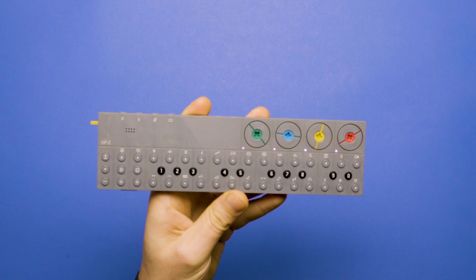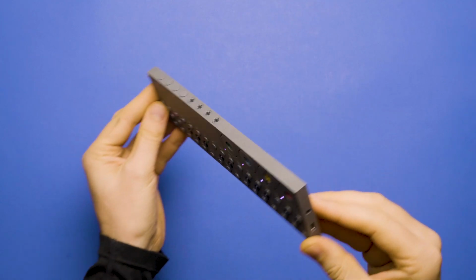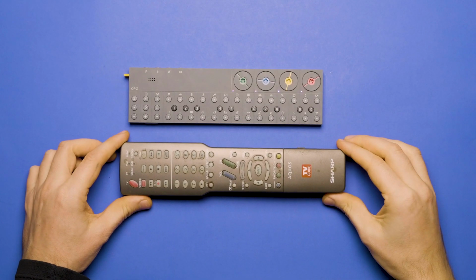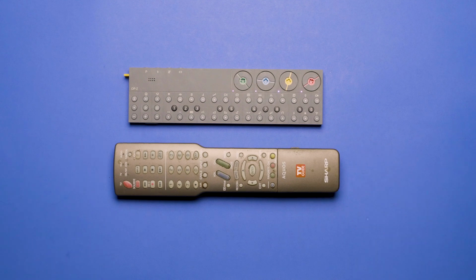When it comes to the OPZ, there's something about it that lacks divine inspiration. It looks interesting enough, and some users may be inspired by it, but let's face it, it's about as inspiring to look at as your TV remote. It's not so much something to look at, but a tool to serve a purpose.